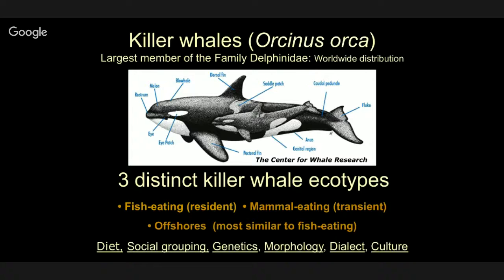But again, morphology, and then as Paul and Helena mentioned, their dialects are very different. So within the southern residents, there are distinct calls within each of the 3 pods, and we're also starting to recognize that there are distinct calls within even families, and so 2 families together will utilize calls. It's looking like they won't use that call if one of those families is with a different family. So really interesting work that we're starting to get into more specifically.